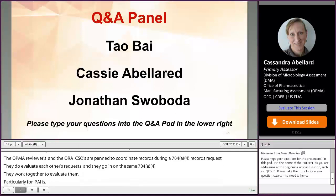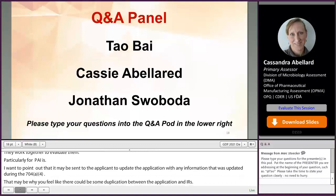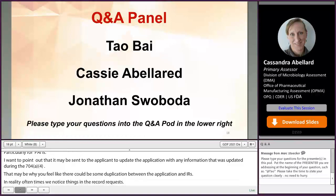I just want to point out that an IR may be sent to the applicant to update the application with information that was noted during the 704A4 process. That may be why you feel like there could be some duplication between the application IRs and the 704A4 records requests, but in reality, oftentimes we notice things in the record requests that really need to be updated in the application, and therefore you may see IRs come through for those. Thanks.